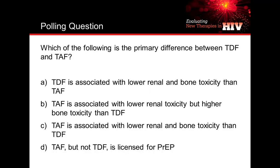Which of the following is the primary difference between TDF and TAF? I've alluded to there being some differences. There's all these choices. What are the differences? TDF is associated with lower renal and bone toxicity than TAF. TAF is associated with lower renal toxicity but higher bone toxicity than TDF. TAF is associated with lower renal and bone toxicity than TDF. TAF, but not TDF, is licensed for PrEP. I'll give you a moment to answer.